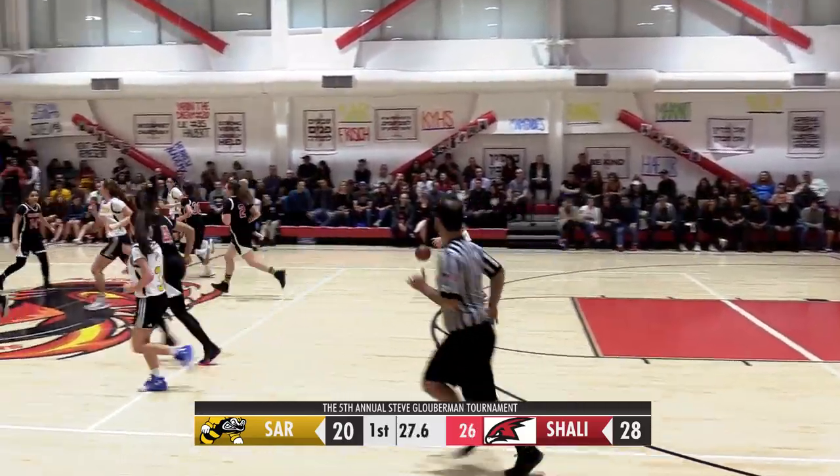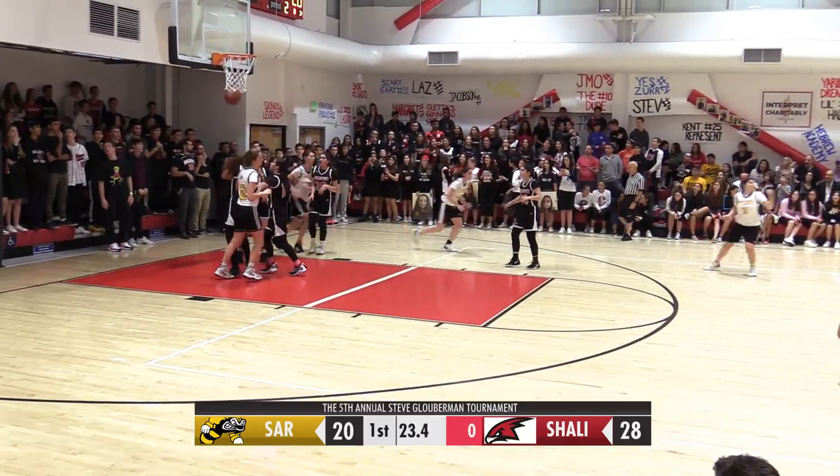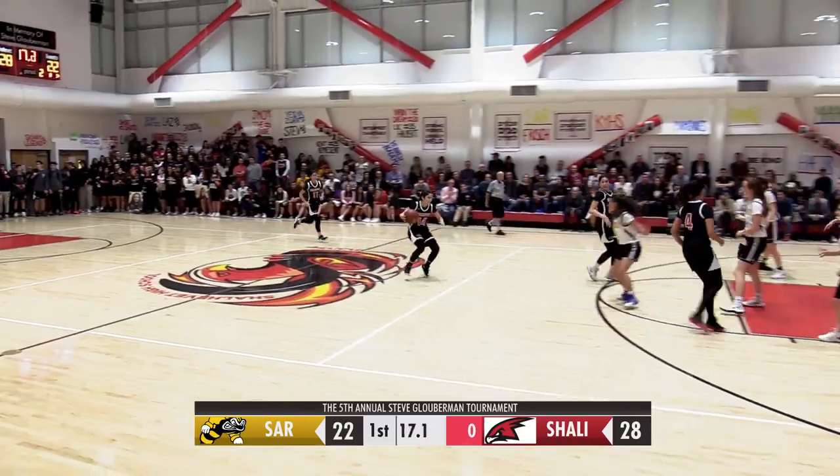Horowitz gives it to Raish, take the ball down the court. Raish is going to be guarded by Hiller. Hiller gives it down to Weinstein. Weinstein gets the layup. 6-point game. That's what you want if you're the SAR Sting. Yeah, it is, and there's Maytal Hiller taking the ball down the court.